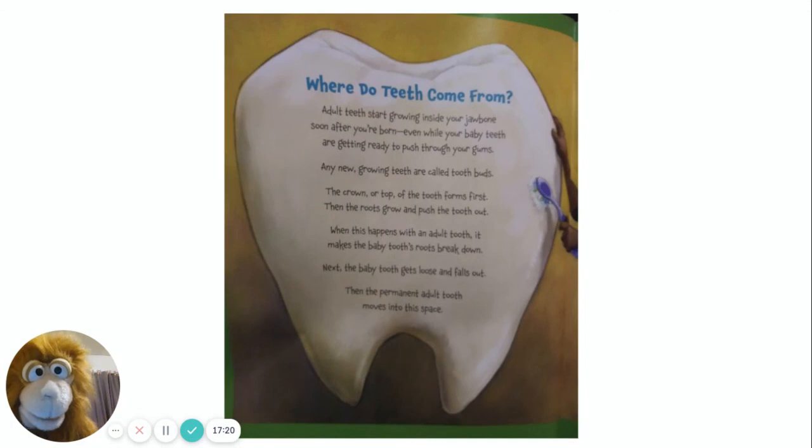Wow. You lost a tooth already? You haven't? Well, guess what? You're probably going to lose it pretty soon.